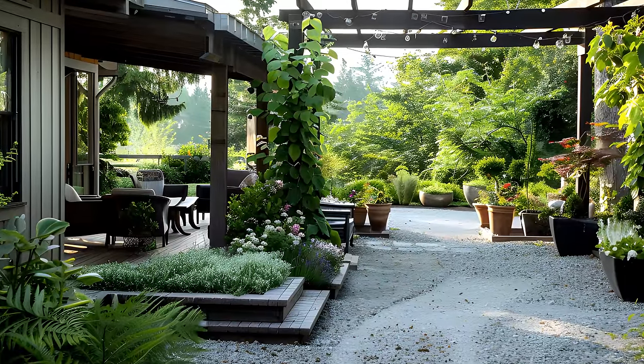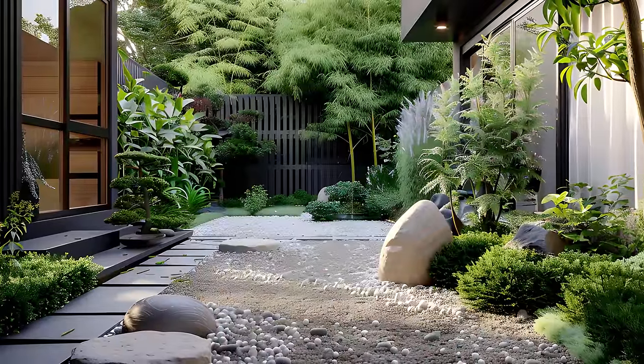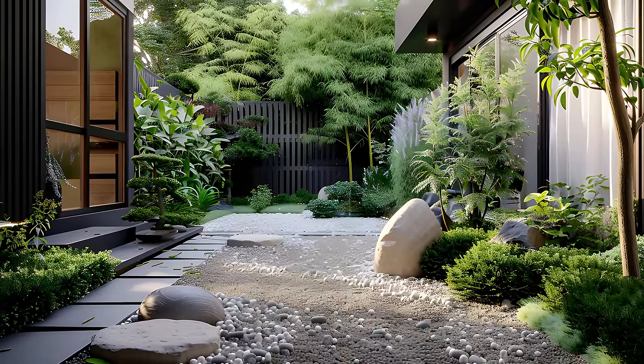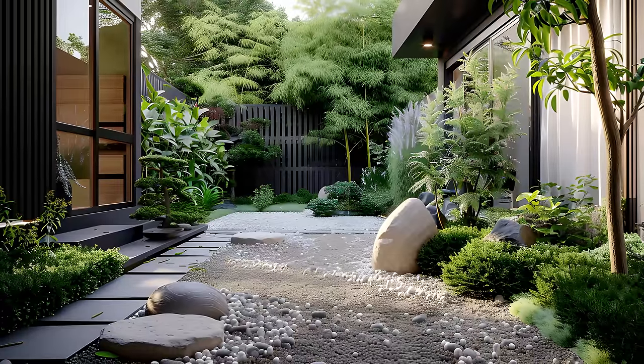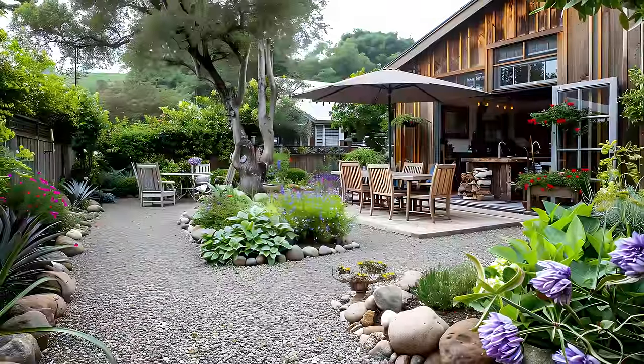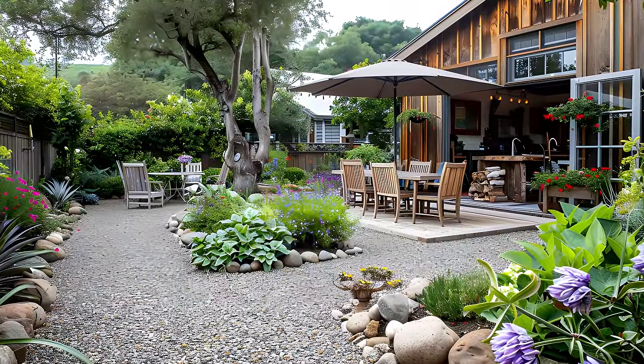Edging materials help maintain the integrity of the garden beds, keeping plants contained and reducing maintenance efforts such as weeding and mulching. Meanwhile, seating areas provide opportunities for relaxation and entertainment, transforming your gravel garden into a versatile outdoor living space where you can unwind, entertain guests, or simply enjoy the beauty of nature.